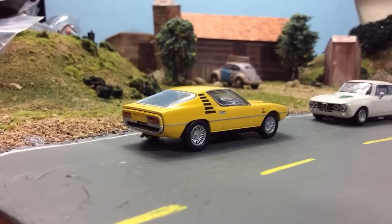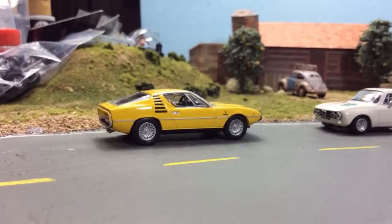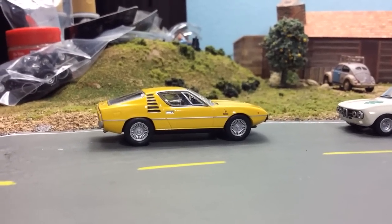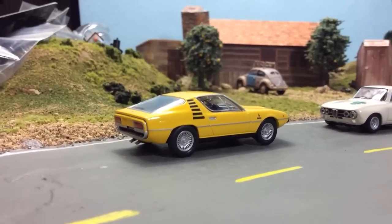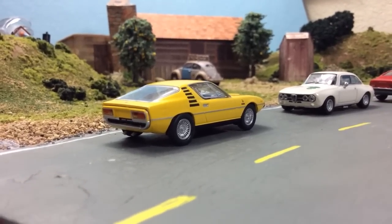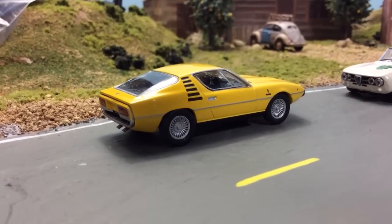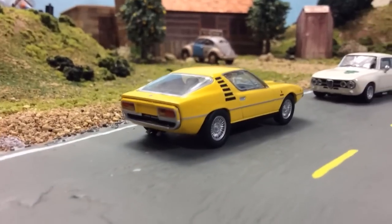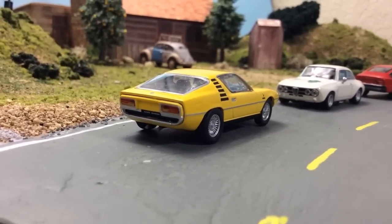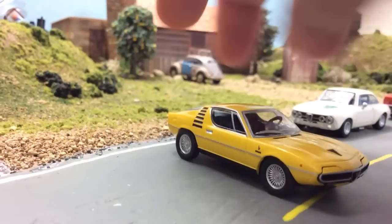And as you can see, the first automotive brand is Alfa Romeo, starting with the Montreal. This is probably my favorite of the Alfa Romeo, at least in diecast form. I haven't really seen a real one, but as far as diecast goes, I love the lines on the car. I love the wheels. It's very nicely executed by Kyosho. Do a little spin around here.